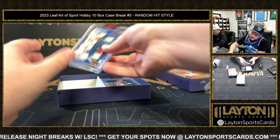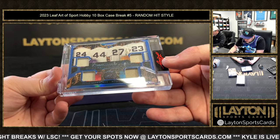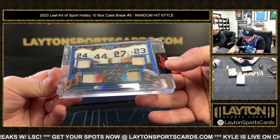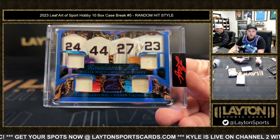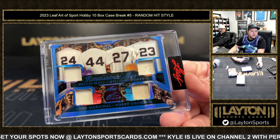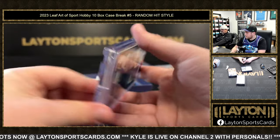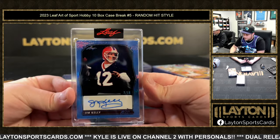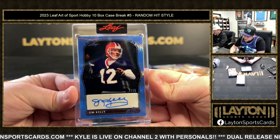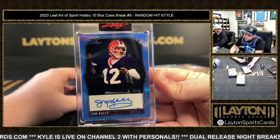We've got a quad Giants relic of Willie Mays, Willie McCovey, Juan Marichal, and Bobby Thompson. Numbered 4 of 9. Nice one here. 7 of 15, Jim Kelly. Wow, that's so cool, man.